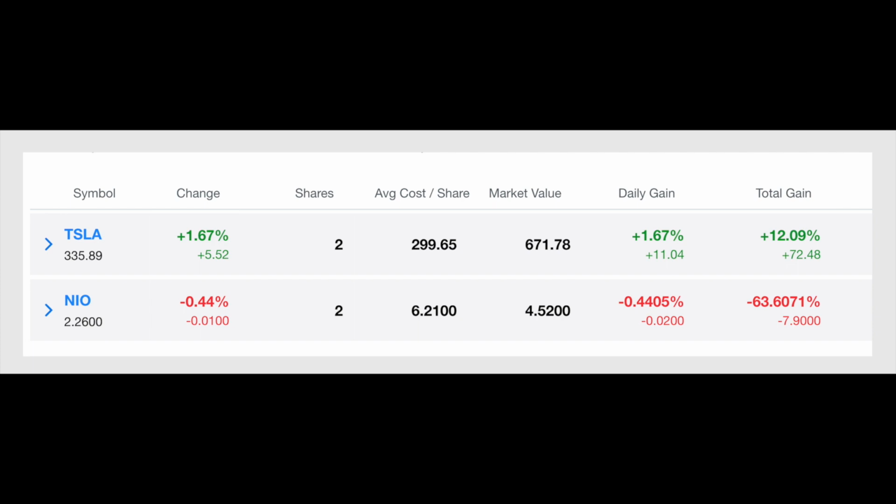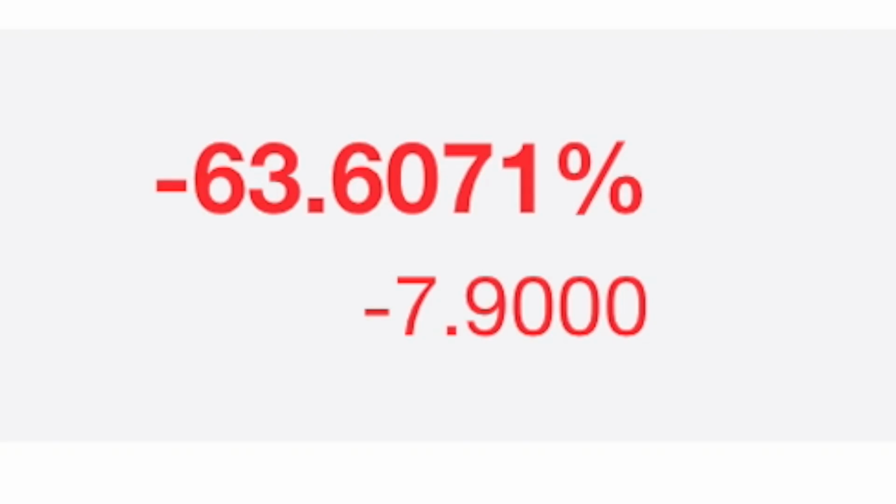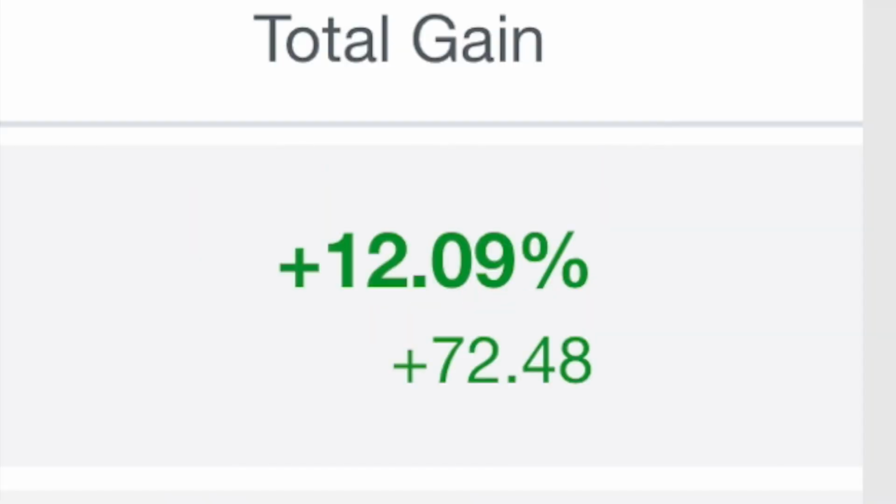This race to 100% is going to take a lot longer than I originally thought. If you want to go off algorithms, I would say NIO probably does have a better chance of running itself to $4.50 here from $2.26. However, from our current cost basis, it's going to have to gain over 63% of its value, while Tesla is 12.09% in the green.